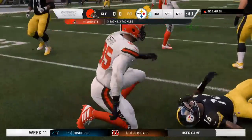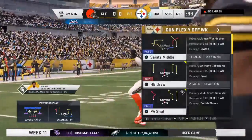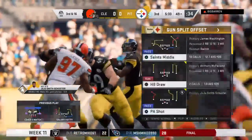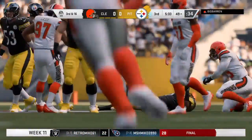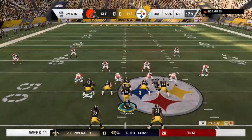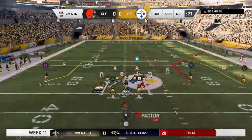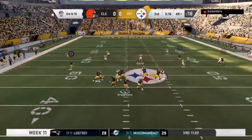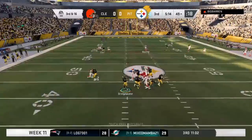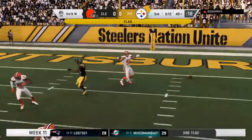And down he goes. The pressure getting to Bridgewater. Myles Garrett in there for sack number 22 on the year. And, folks, that's just a half sack shy now of Michael Strahan's record of 22.5 set in 2001. 3rd and long now after the sack, and we'll see if Bridgewater has a response. Bridgewater to throw it. He's going to air one out. And that's going to wind up incomplete.